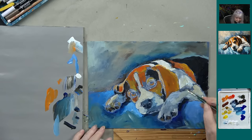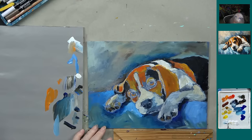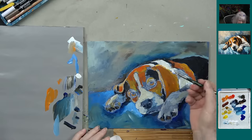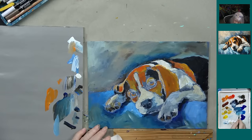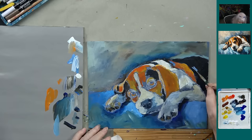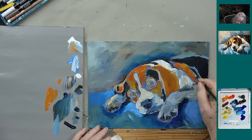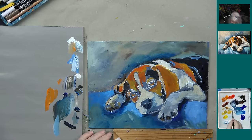See, it just takes time. Yes and yes. See that big blob of paint? That's no good to anybody. If you scoop up a big blob of paint like that, you're just asking for trouble. You don't want to do that.